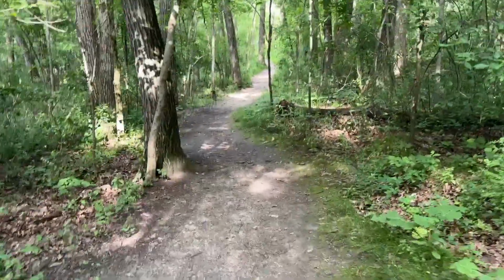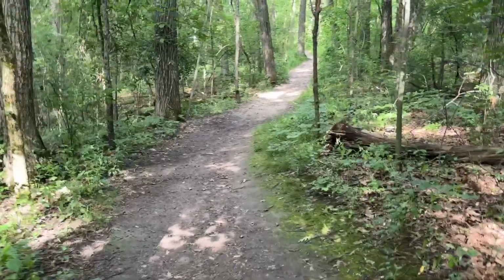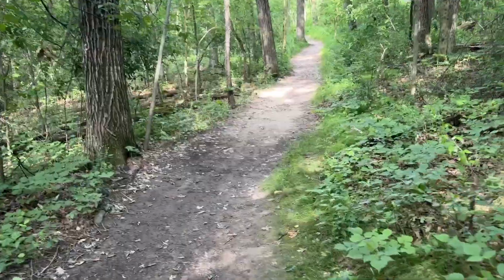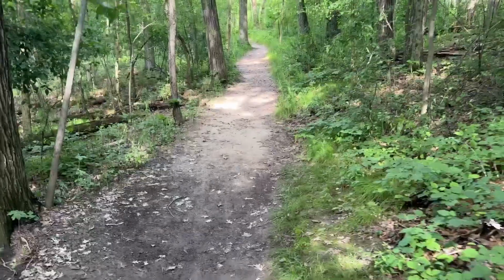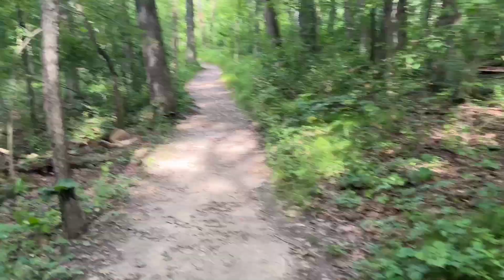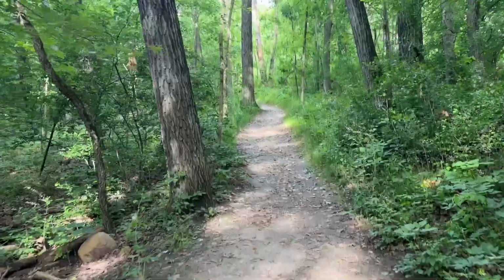Yellow markers indicate that. I have done a couple of sections of Ice Age. I think I've been on this because I was out in December and I walked the Ice Age trail here, the section that goes through here. So that was December, so I can't remember. Looks a little familiar.